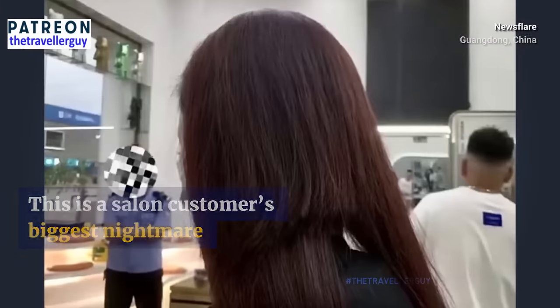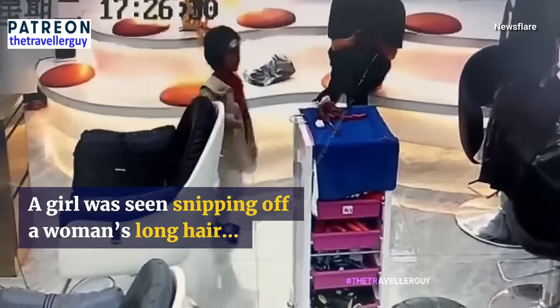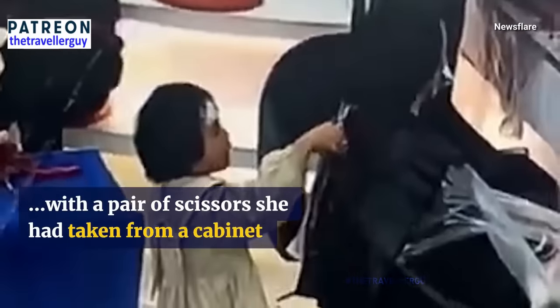A 6-year-old girl took a pair of scissors from a cabinet at a salon and cut off a significant amount of a woman's hair in southern China's Guangdong province.